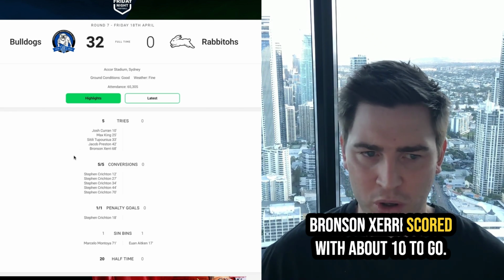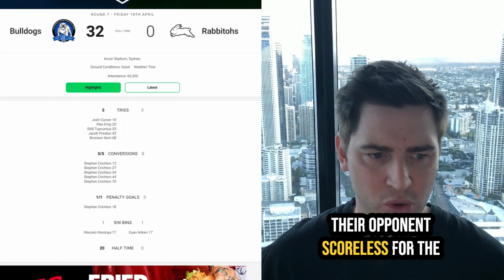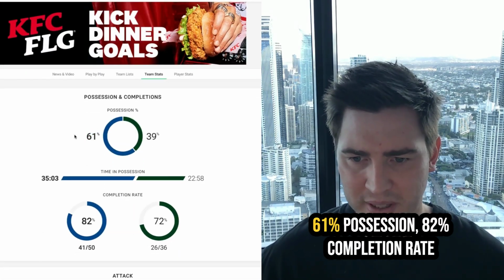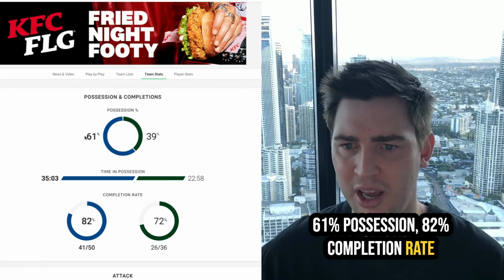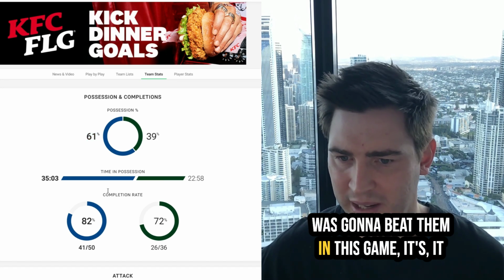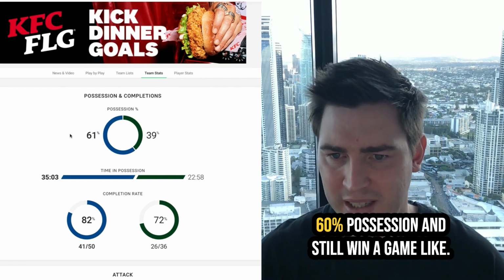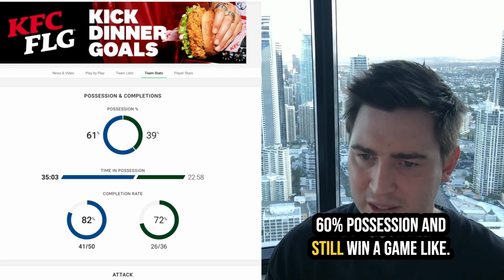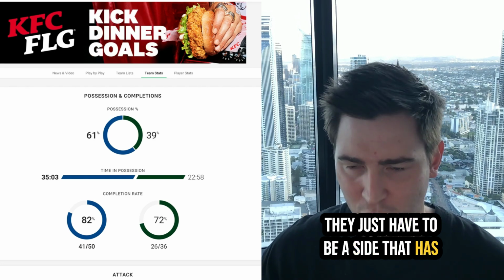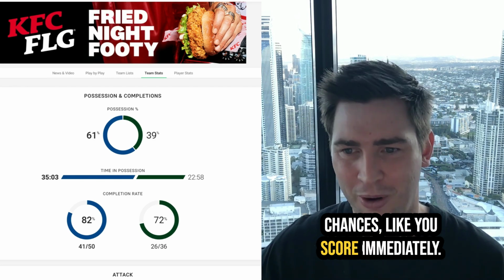Bronson Sherry scored with about 10 to go, and now the Bulldogs have kept their opponents scoreless for the second straight time. For the Bulldogs, 61% possession, 82% completion rate. With that amount of ball, nobody was going to beat them in this game. It's basically impossible to give the opponent 60% possession and still win a game. They just have to be a side that has all the ball but just can't score, and then as soon as you get your chances, you score immediately.